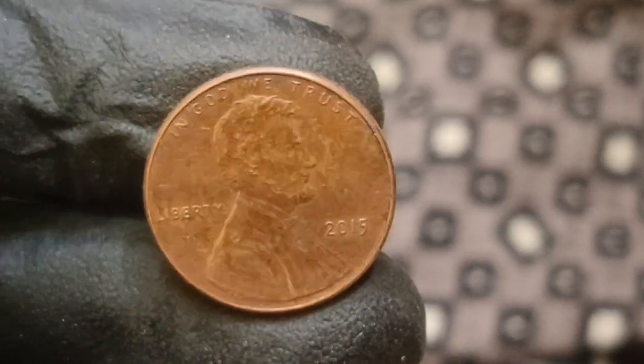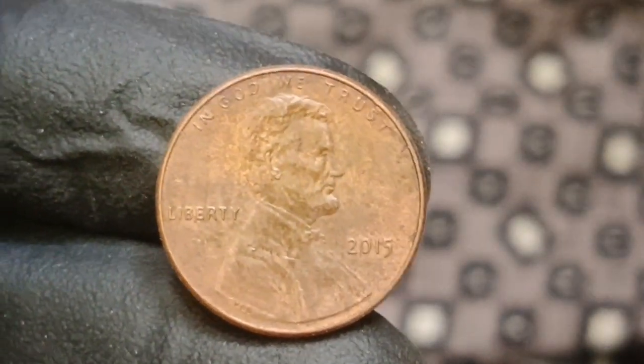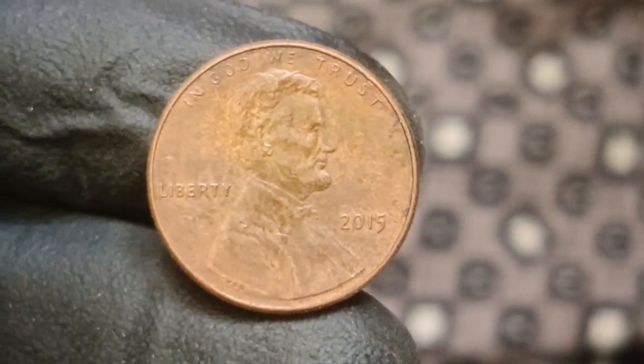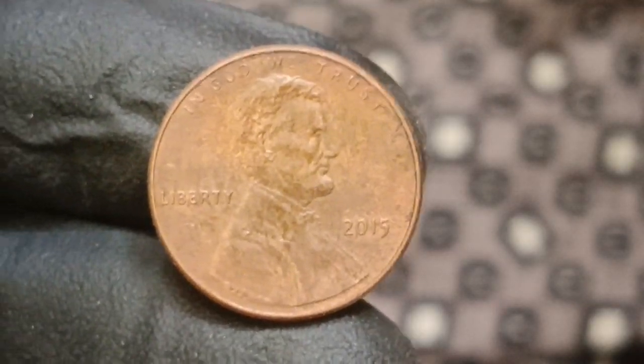And let's not forget the possibility of a 2015 penny being struck on a dime planchet, nickel planchet, or even a foreign coin planchet, all of which create extremely rare hybrids that collectors will pay whatever it takes to own.